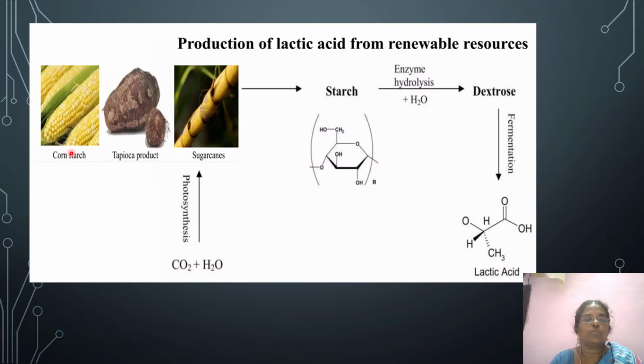How is it produced? You can take either of the substances. By photosynthesis you have corn, tapioca product, sugar cane, anything you can take. From that you extract starch, and by enzyme hydrolysis it turns into dextrose, then fermentation gives you lactic acid. So using lactic acid as a monomer we can prepare the polymer.